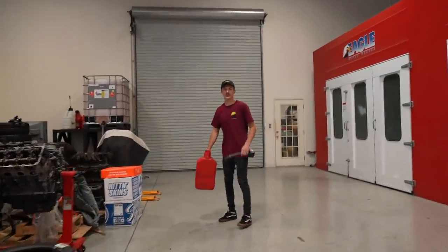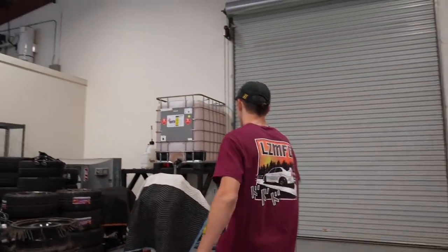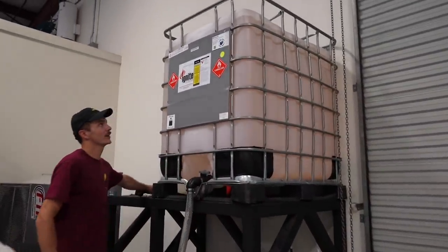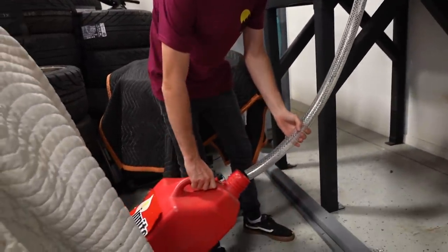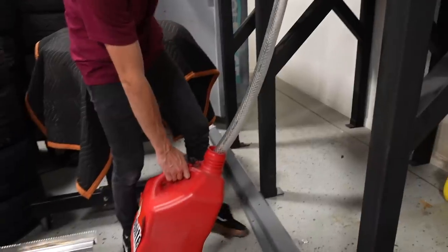Good old Whistlin' over here doesn't have enough fuel to make it to the closest E85 station, but thankfully we've got the purest in the world here. I don't know if we showed, we moved the whole tote setup over, but got a brand new full tote of Ignite Red. 90% ethanol. He's gonna love how this stuff smells. He's gonna be hooked. These things fill up so quick.